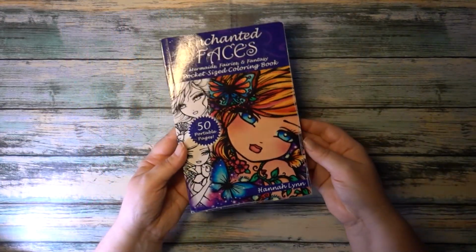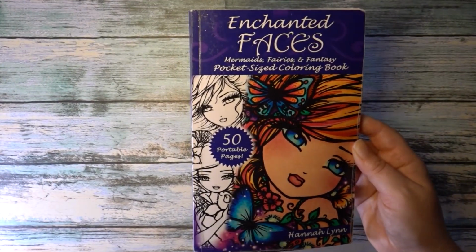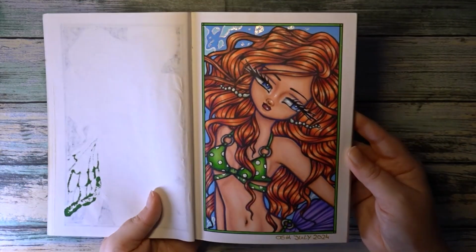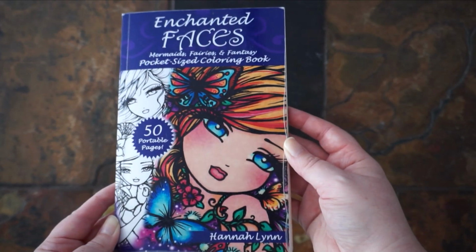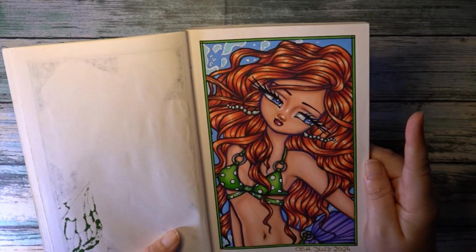And as usual, I will show you the pages in the order of completion, because I really like to do it this way. And the first one that I finished, in July actually, was this page here from Enchanted Faces by Lynn. This is one of my project books. I finally know the word now, project book.